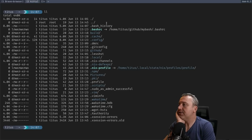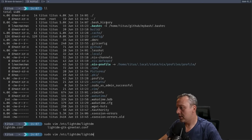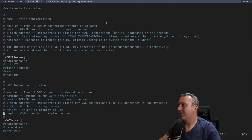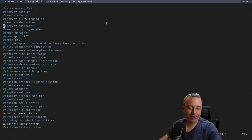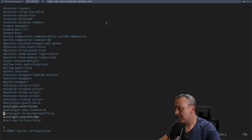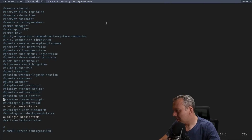Getting back to the task at hand, building an auto start script using lightdm. So if we go vim /etc/lightdm/lightdm.conf, if we look at this, oh, that's right. Oh, geez, never mind. Running in vim as sudo is something completely different. Damn it. All right. So we have session wrapper, auto login sessions dwm. It does find that session, but for whatever reason, it's not properly seeing it, I guess. So I don't know what's up with that.